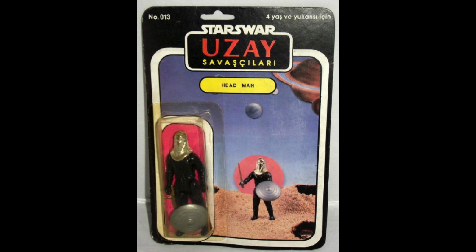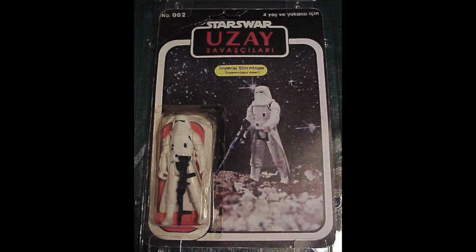What a strange name. It is a Royal Guard, although he's painted black and has a silver head, and comes with a shield and a sword. This is really wacky as it looks like nothing from Star Wars. And now we have the Hoth Trooper that looks a lot like the Hoth Trooper from the Kenner collection. As you can tell, these bootlegs are really well done, being bootleg.